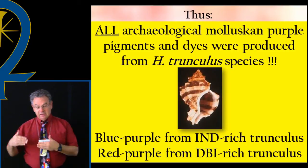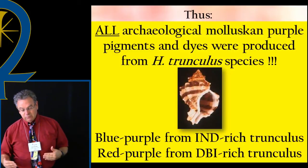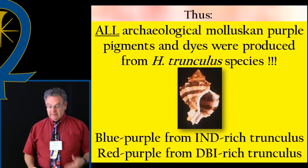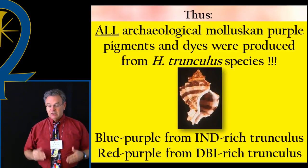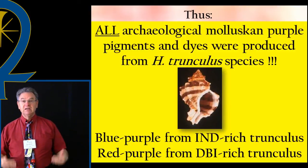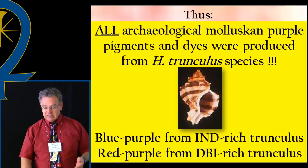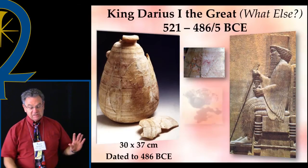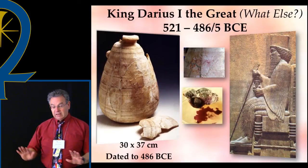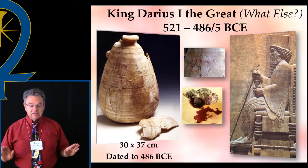And if you wanted to get a red-purple dyeing, you use a dibromo indigo-rich trunculus. If you wanted to get bluer dyings, blue-purple or perhaps violet dyings, you use an indigo-rich trunculus. And ancient peoples knew from which kind of trunculus to obtain, where to get it, where to collect it, which trunculus to use.